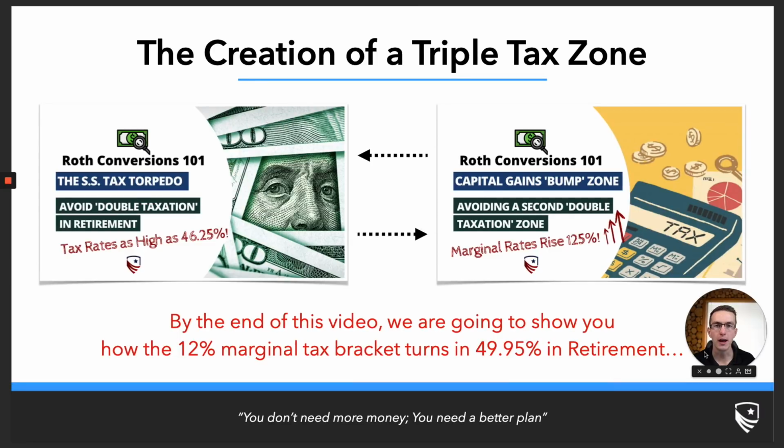So this tax trap is essentially created by the coordination of two other tax traps that we've talked about in past videos. Now I'm going to link to both of those videos, but really the creation of this zone combines two double taxation zones and thus creates a triple taxation zone. So it's the combination of something called the Social Security Tax Torpedo, as well as layering something called the capital gain bump zone on top of this. But by the end of this video, I'm going to show you how the 12% marginal tax zone turns into 49.95% in retirement if you're not careful.